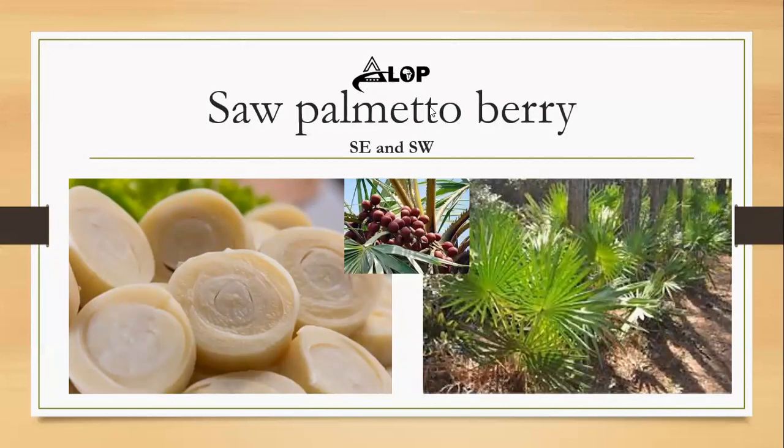Now, we also have saw palmetto, and let me not put the berry on there, because what I'm talking about here is not the berry. The saw palmetto, which you will find in the southwest and the southeast regions of the United States, you can find these growing in the wild.